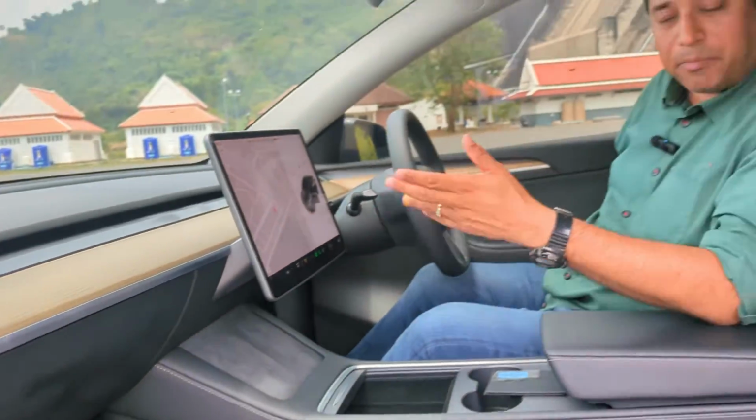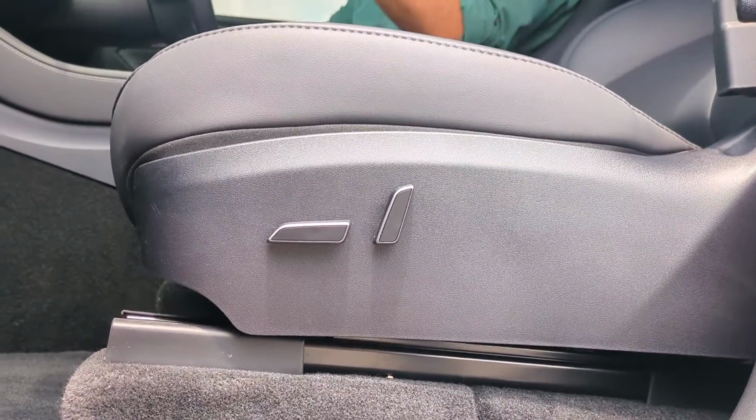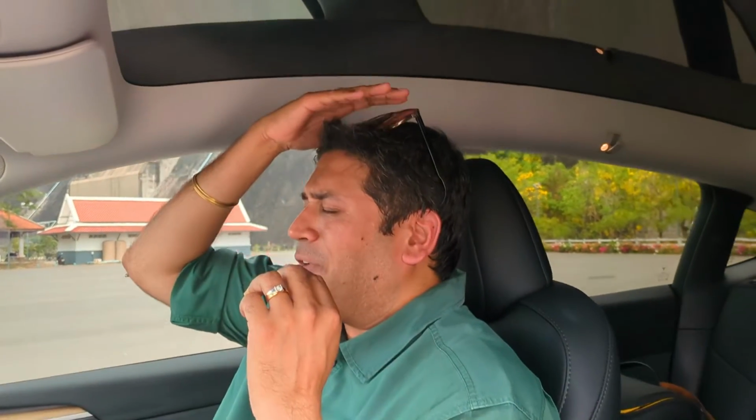The seats are powered, both the co-driver seat and the driver's seat. They are not cooled, but they can be heated. As for the space on offer, if you are tall like me, my friends from Punjab, look at this. I stand 6 feet tall. I have a phenomenal amount of headroom coming in over here. And this is a glass area. It's a glass roof. It does not open, so sorry for that.